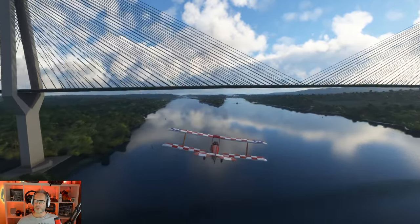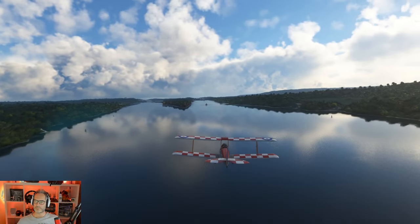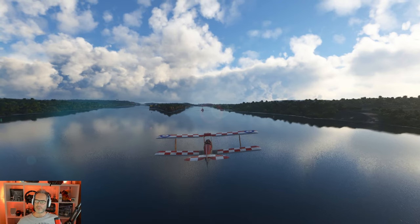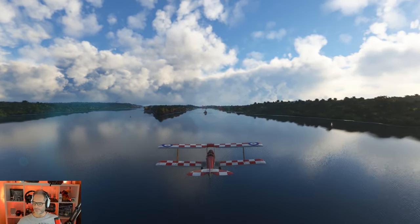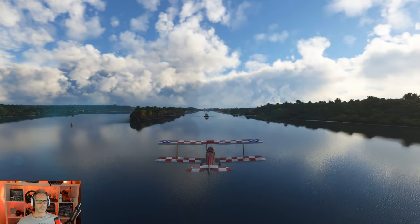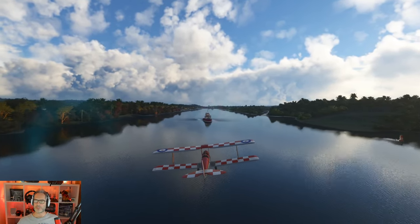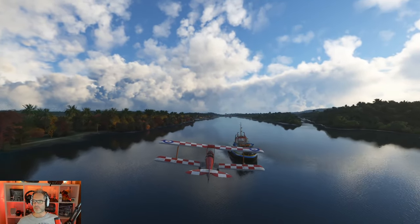The tug up here. We'll go check out the tug as well. The good thing about it is you can stay low and check everything out. Oh yeah, go to the Bell 407. That's a great idea. Go a chopper. Do it. I'm not far from the main airport that we took off from.